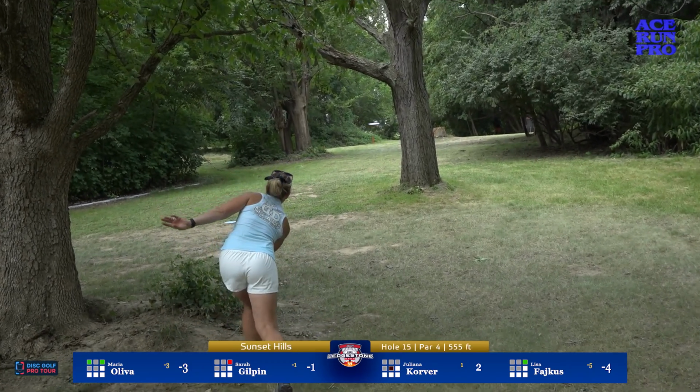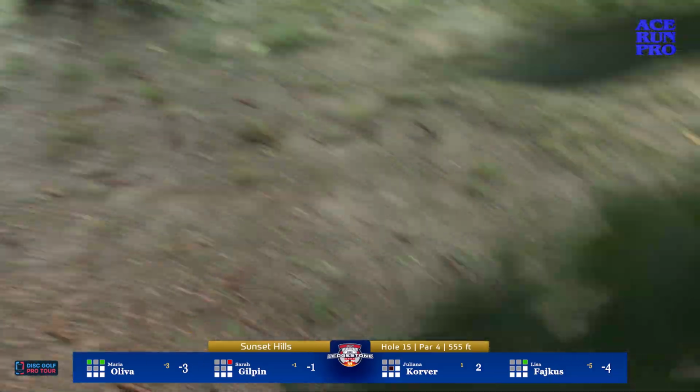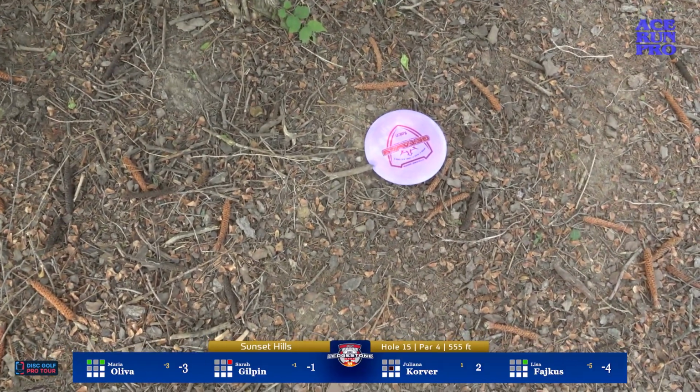Gilpin looking to play for the par here. That was a good shot. It came in a little hot.